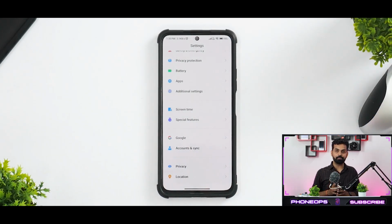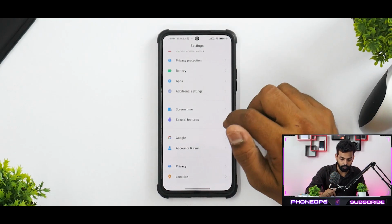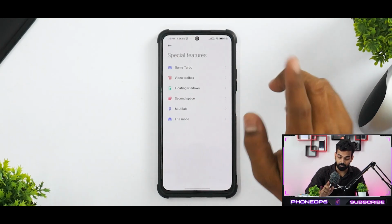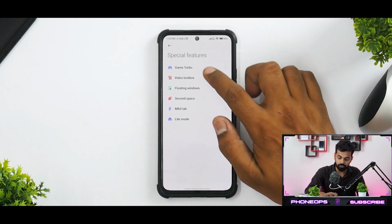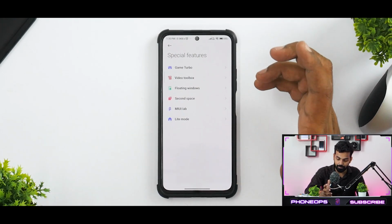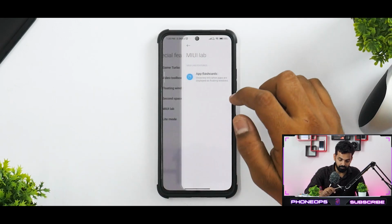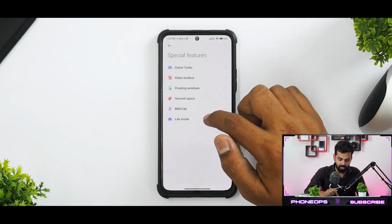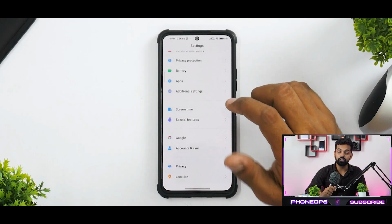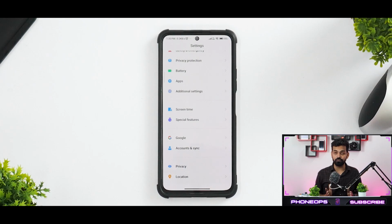In some Google apps and Google menus, you will see that Monet UI is working, although it is not at all working in MIUI based apps or MIUI at all. Now, under special features, you have Game Turbo, which is the new Game Turbo, mind you. You have the video toolbox. It's a little surprising that you don't have the combined sidebar. That's a little weird, but in MIUI Lab, you have app flashcards, second space, floating windows and things like those. So there are a ton of additional features and options available in MIUI VN.